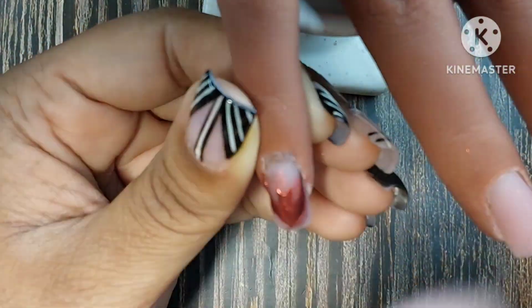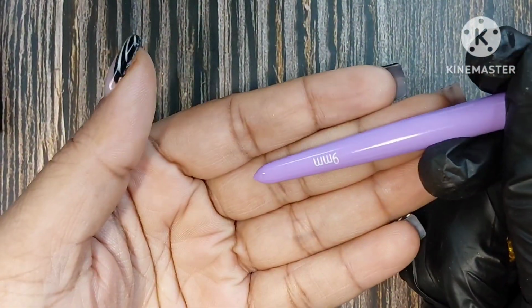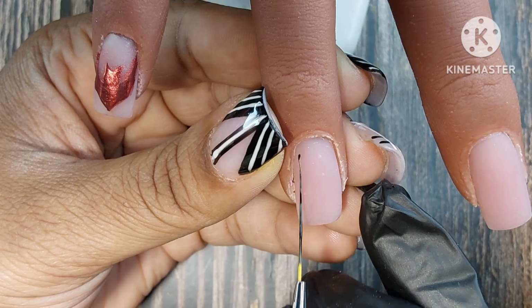I'm sorry, I cut that out. Well, I didn't cut it, I didn't actually film it. So sorry about that. I am just showing you that I am switching from brush to brush.